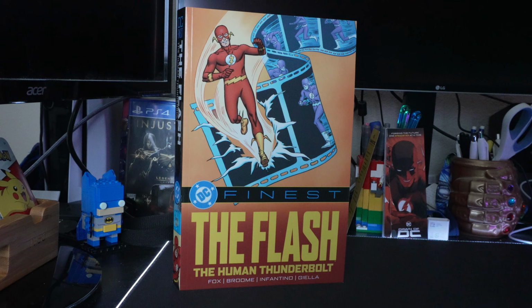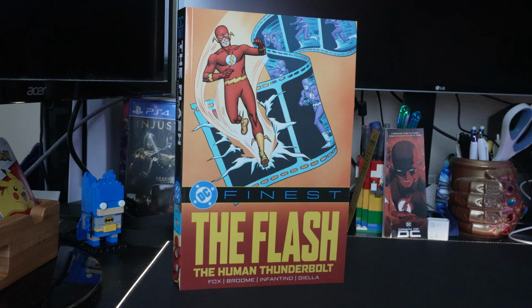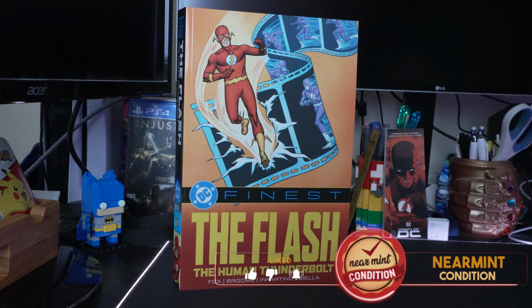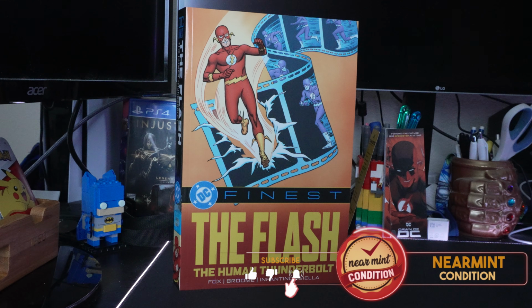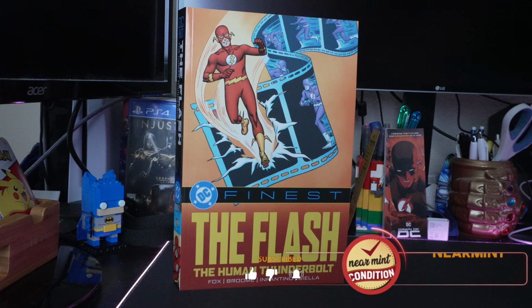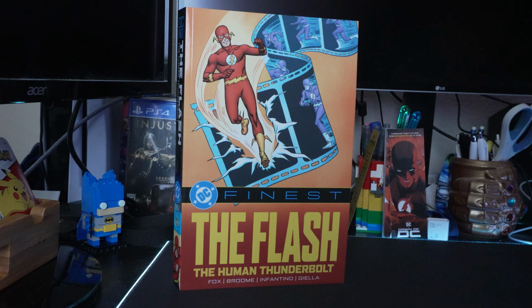And welcome back, everybody. I am Domovex, and today we are going to be taking a closer look at the Flash, the Human Thunderbolt DC Finest trade paperback, published, of course, by DC Comics. This is the fifth installment of the DC Finest trade paperback line, and the first in the Flash comic book line. I would assume that we are eventually going to get Jay Garrick and Wally West and even Bart Allen at some point in time. But nonetheless, this is what we do have.